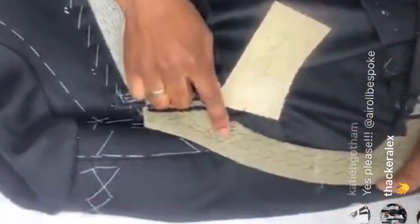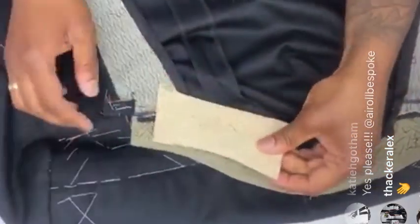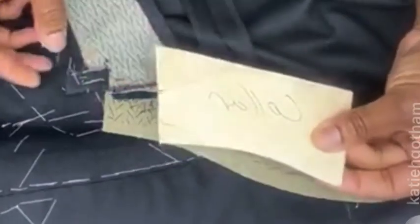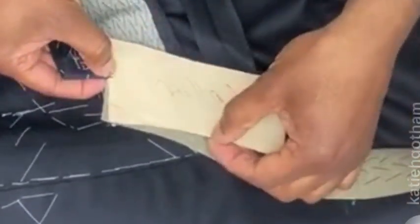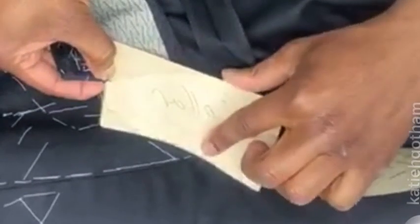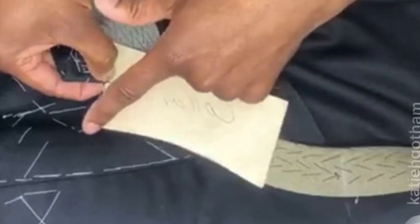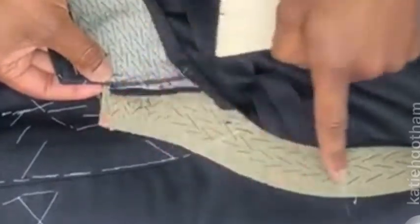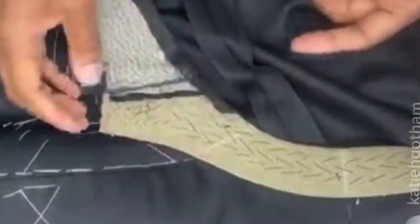To get this line here, I use a pattern. I've got a little notch there, if you can see it. I place the notch right on that bit there, and I angle this curve bit on the shoulder line where I've marked 1.75 inches. All I do is mark it there and mark it down, and then I cut it. So that's how I always get my shape correct and on point. I've got that pattern as well. So that's all my patterns.